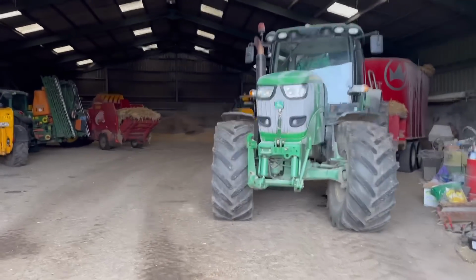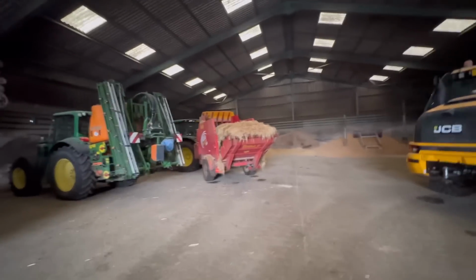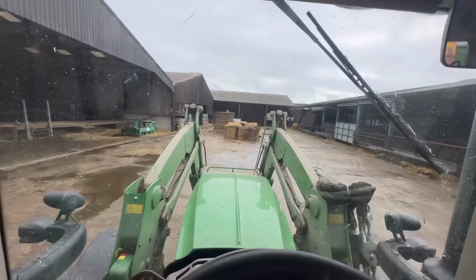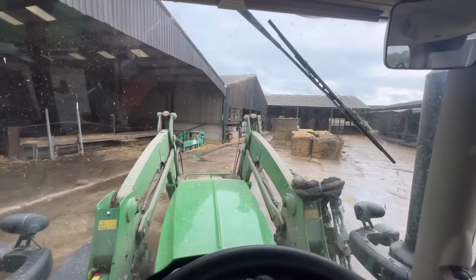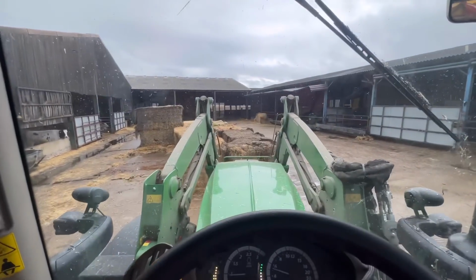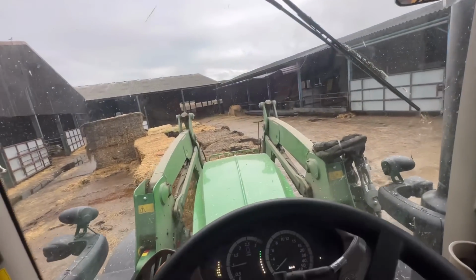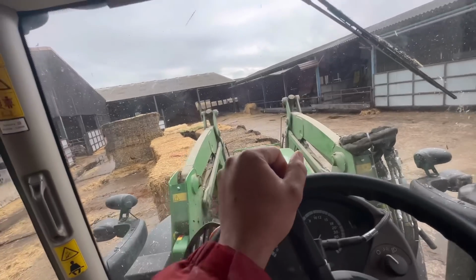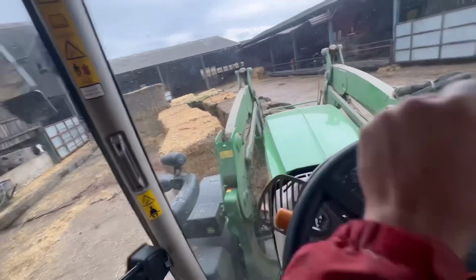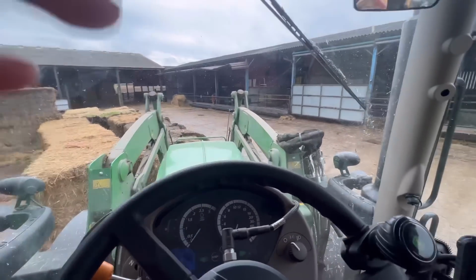Got to find my knife, and then I'll be on the straw bale. So, third day in a row on this. Right, we're going to the big shed, but first of all, what I love about having the loader still on the front of this tractor is when I've had bales put out like this, I can push them, hopefully, out of the way a bit. If I don't stall it. Need to be in a lower gear, I think.